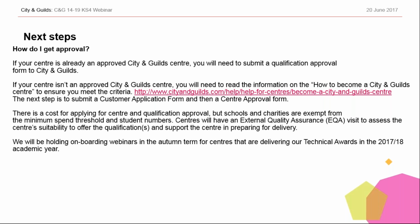There is a cost for applying for centre and qualification approval, but schools and charities are exempt from the minimum spend threshold and student numbers. Centres will have an external quality assurance visit to assess the centre's suitability to offer the technical qualifications and offer support in preparing for delivery. We will be holding onboarding webinars in the autumn term for centres that are delivering our technical awards in the 2017-18 academic year.